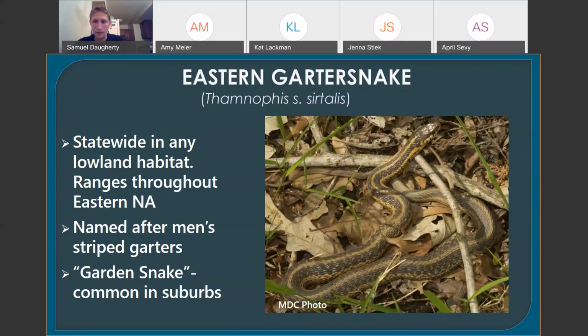So a lot of people call them garden snakes or garter snakes. While garden would probably be a better name for them since they're often found in gardens, the actual name is garter snake, with an R and a T. They're named after, I guess, the garters that people used to wear to hold up their socks, which at the time were striped. I've never worn a garter. But again, they're pretty common in gardens. They're probably the most common suburban snake in most of eastern, even western North America, really. They do pretty well with development.